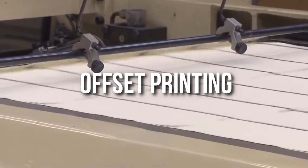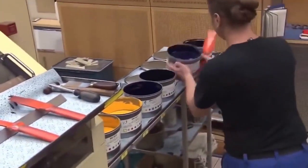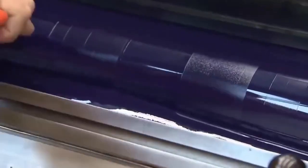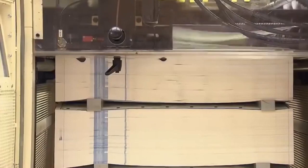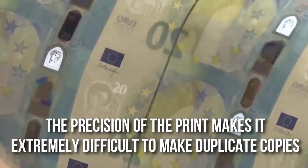Offset printing. This is the first layer of printing that is done on the in-house manufactured paper. The background design is the first thing that gets printed using dry offset. It is done on a specially designed printing press that can print very high precision color patterns on both sides of paper simultaneously. This process not only prints perfect front and back registered designs or see-through designs, but also acts as a layer of security against counterfeiting. The precision of the print makes it extremely difficult to make duplicate copies. It is both efficient and safe and is followed by intaglio printing.